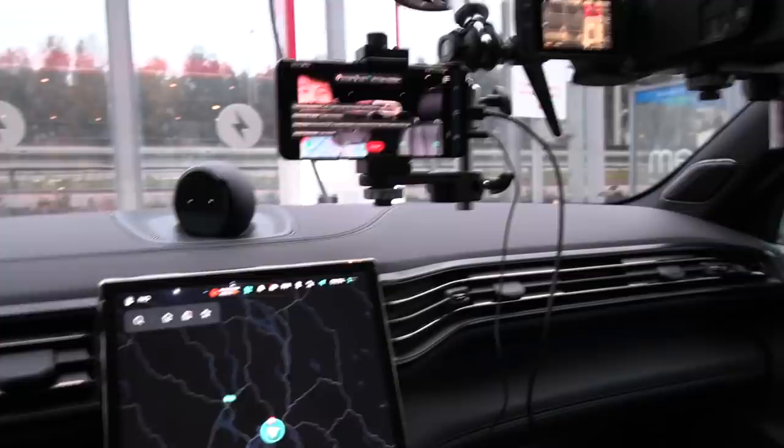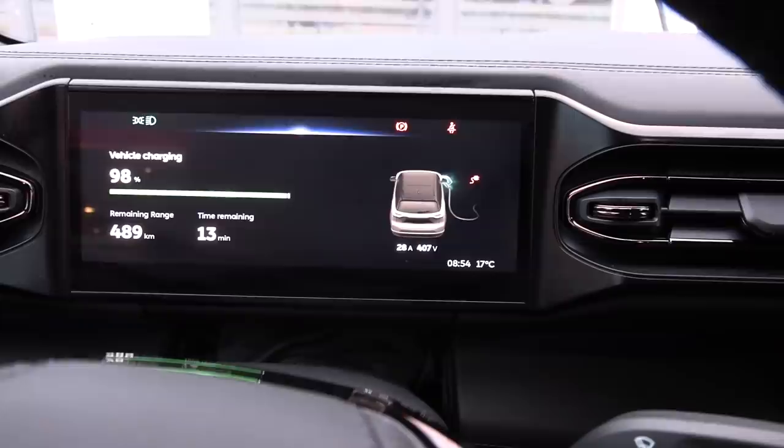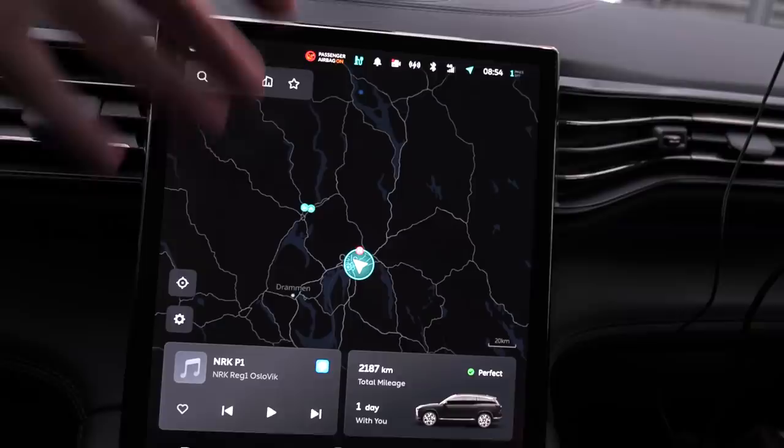And for some reason, I charged to 100% during the night, and in the morning hours, when I came back to the car, it was at 98%. I was like, what the heck? So I'm trying to charge it up now. But we're supposed to start at 9 in the morning, which is in 6 minutes. And we'll do the Sweden route. You guys know it. The country is open.